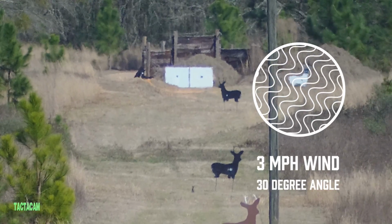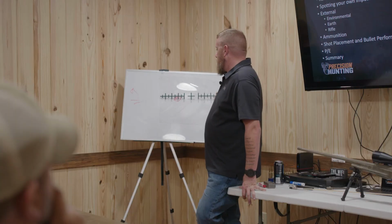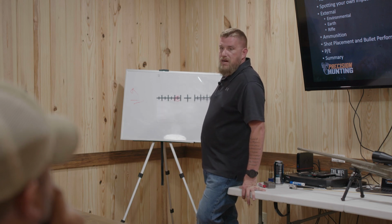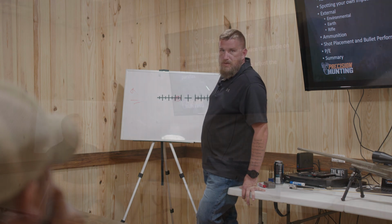Now, if it was the opposite, and I had a right-hand wind moving left, I'm moving the gun right, into the wind. On the left-hand side, now I have moved to the left side of my reticle. So that's what I'm holding for the wind on those sides.